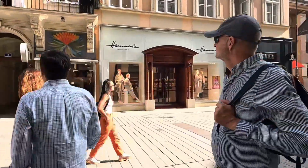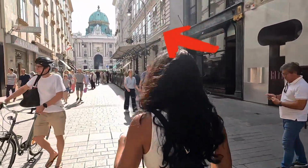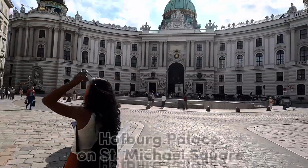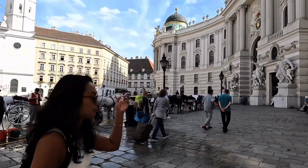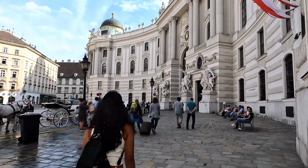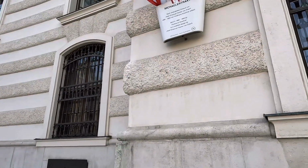Right after St. Peter's, just continue walking maybe around 200 meters and you will see the next stop, which is the Hofburg Palace. I don't know what place is this, but it looks big and beautiful. Let's go. Oh, Michaelerplatz. I don't know if I pronounce it very well.